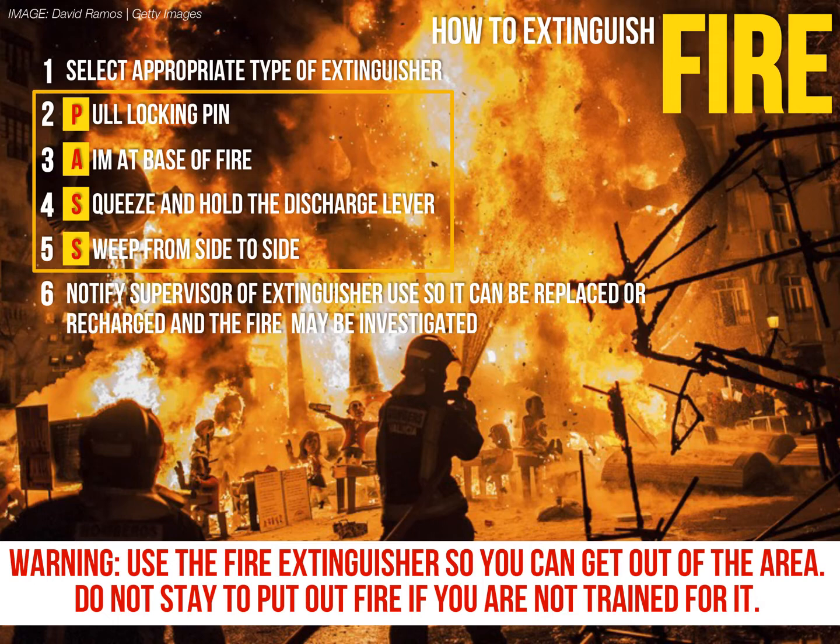And there's a warning that you should only use the fire extinguisher so you can get out of the area. Do not stay to put out the fire if you are not trained for it. Again, you may only use the fire extinguisher to get out of the burning area. Please do not stay to put out the fire if you are not a trained fireman. The college has trained personnel to handle the fire extinguishers in case of fire.